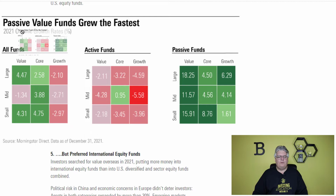So this is growth rate up here as far as a percentage. Basically, money flowing in, how much is it growing or falling? This is not return. This is not like ETF returns or performance. So if we look at all funds here, and if we look at large cap, big companies, value type funds, and I'll explain this all in a second here, but value type funds, we see 4.47. That's not, it didn't return 4.47% as far as performance. This is 4.47% growth in money flowing into these funds. Where are people putting their money? They're putting them in these types of funds.